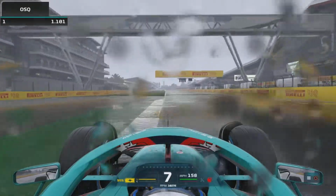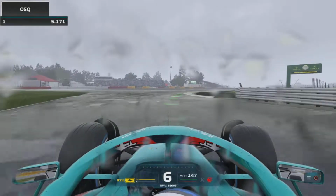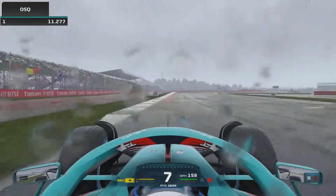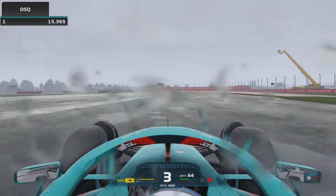So let's not talk about that too much. Let's talk about the race. We got one shot qualifying here at Britain in the rain this time, and I nailed the first couple corners. And so far in the top left, you can see we are P1.